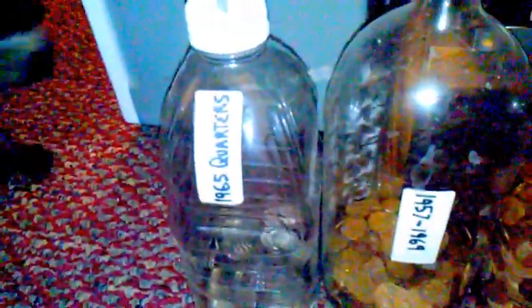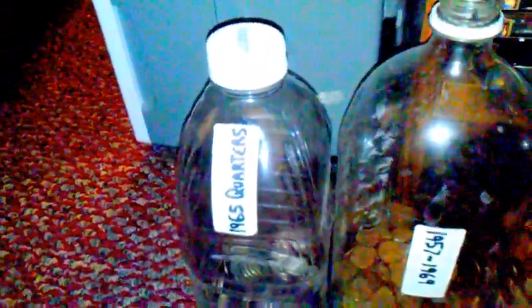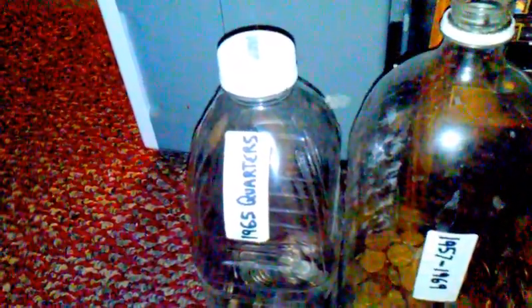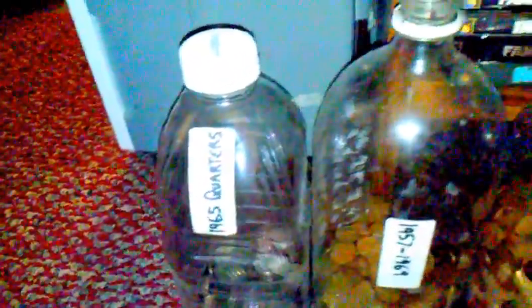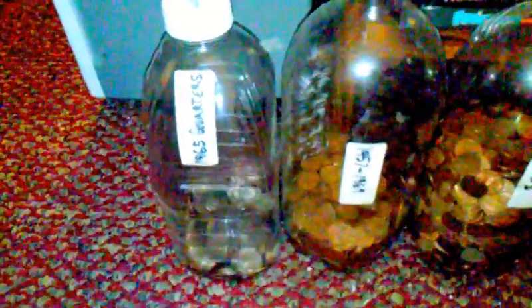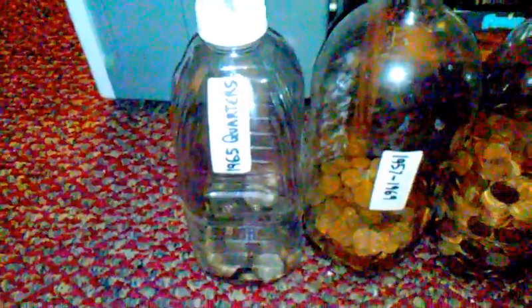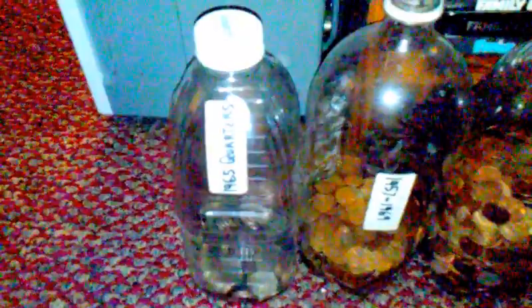But yeah, so I'll start with the quarters. I only saved 1965 and older. 65 quarters were the first year to be made with nickel and not silver. Every quarter you see that's 1964 and older is 90% silver. But the 65 quarters are also worth something, so I saved those too. Since they're the first year that quarters were not silver, they are collectible. They're not worth nearly as much, but they're worth something.